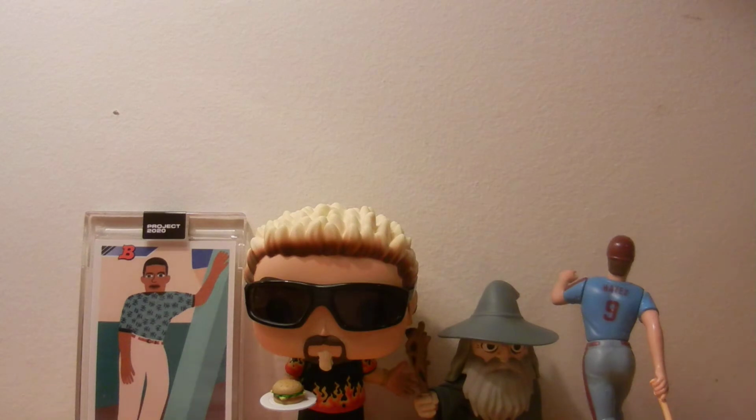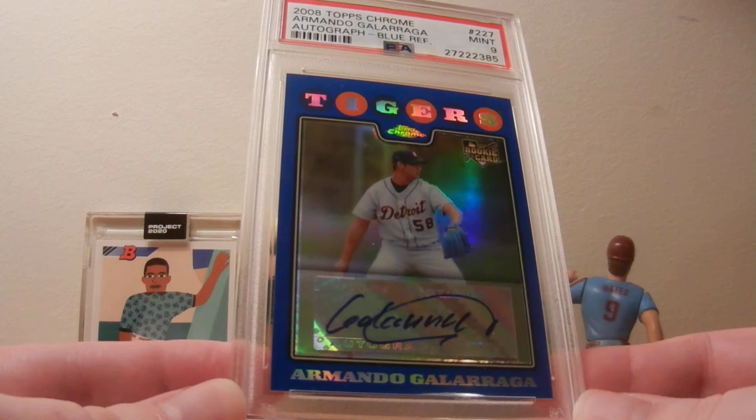So got that. And then this next card I got is a real interesting pickup. Recently, the 10-year anniversary of this guy's Perfect Game was talked about, and I remember watching every detail with this game. I think ESPN went live to this game in the 7th inning, so I remember turning on the TV, watching it, and just a ton of memories. This is from 2008 Topps Chrome. This is the autographed blue refractor in a mint 9 of Armando Galarraga.